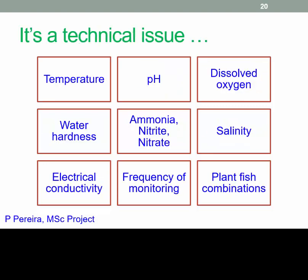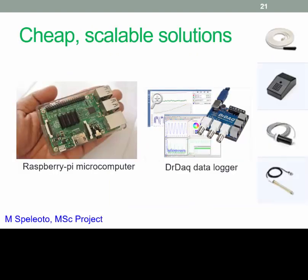In parallel to this project, another very good MSc project looked in detail at what we need to measure to ensure systems work well, both in terms of production and animal welfare. There's a range of things which we need to measure, some quite simple to measure, others quite complicated. So we've also been thinking about scalable, cheap solutions for doing measurements. Another project student has looked at using Raspberry Pi microcomputers, linked to data loggers and a range of sensors, reading from the top on the right there: temperature sensor, humidity, oxygen and pH. Can we link them to cheap systems to monitor systems, and also ultimately control systems? So for example, if you find your pH is getting a bit low, the system will be self-correcting.